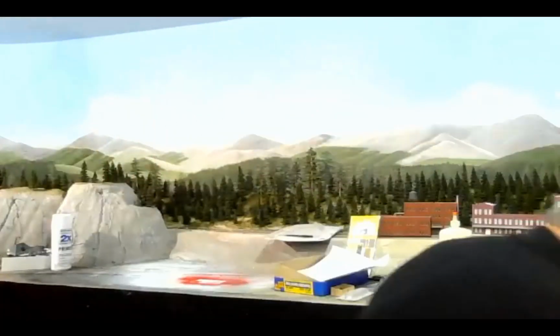I do have a bunch of track and turnouts and everything for the area behind me, and I've got a rough idea what I'm going to do with everything. It should be a pretty nice industrial area, and right where I'm sitting, right here in front of me, I've got a nice big ship that's going to be sitting at a dock. I got this thing on eBay a few years ago.